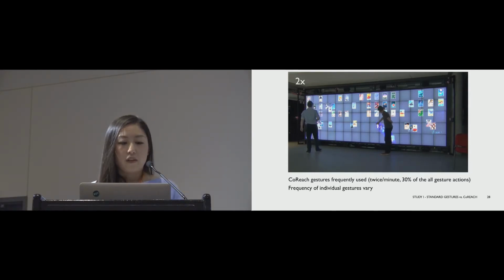Participants found it fun to use and collaborative. However, different pairs of participants used different gestures more frequently than others, depending on the strategy they used, and sometimes also on the relationship between the participants.